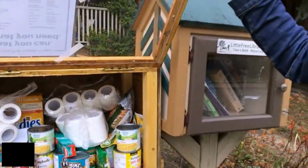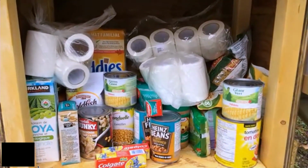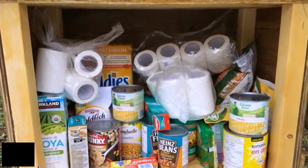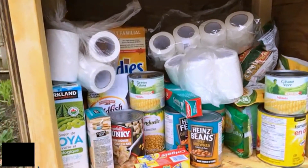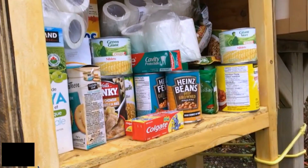I see cereal, I see tissue, I see canned goods, things that people might need. All in keeping with your slogan, which I think is just great. Give what you can, take what you need. That's the idea, is it? That's right. Yep, that's it.